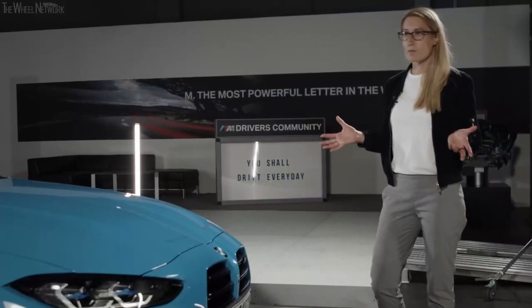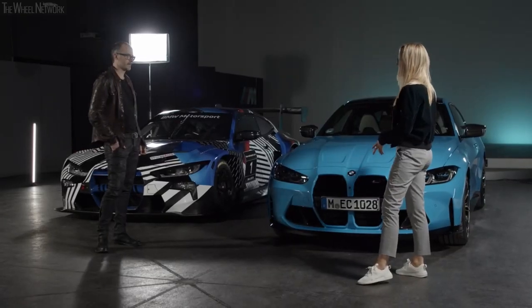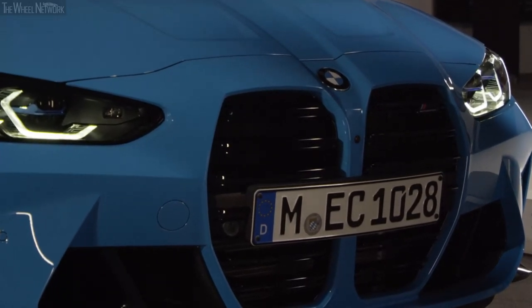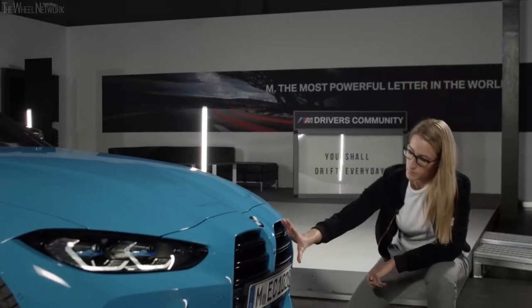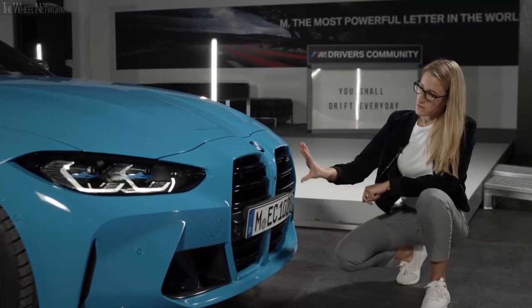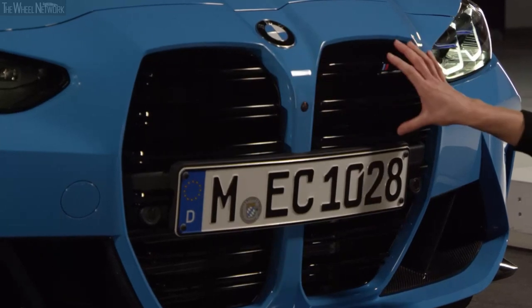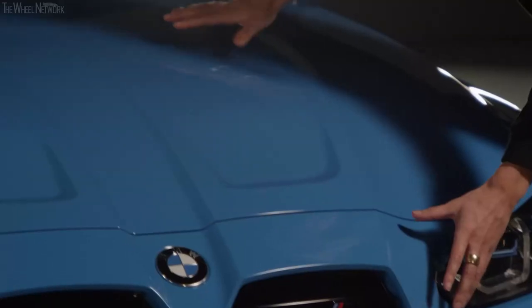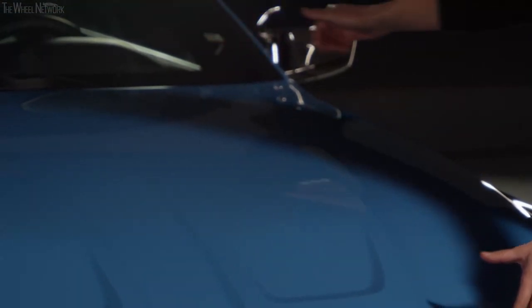So for the new BMW M4, it was important for us to focus on the most important elements. We emphasized the kidney and made it the main feature in the front. It is bigger and there is much more function in the kidney. The air is not only going in on top, but also on the bottom. The whole kidney goes into the bonnet and gives it a very powerful look.